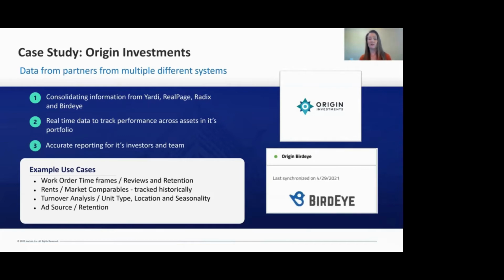Origin receives reports from multiple partners and property managers, but needs real-time access to their data. They also want it standardized across Yardi and RealPage systems, as well as the ability to layer in additional data from their other systems, like Bird Eye Reputation Management System and their Radix Rental Survey System.